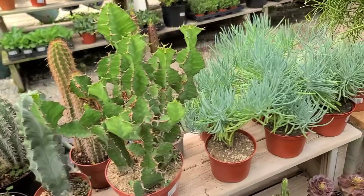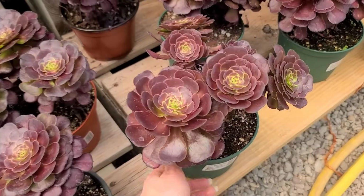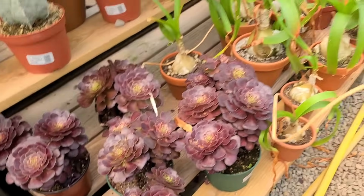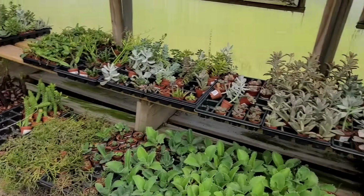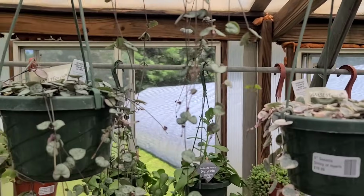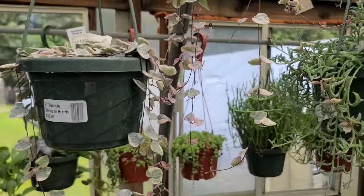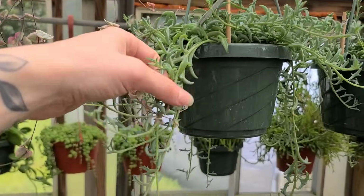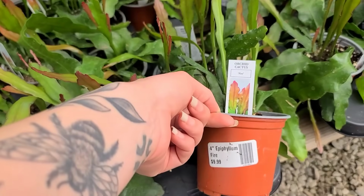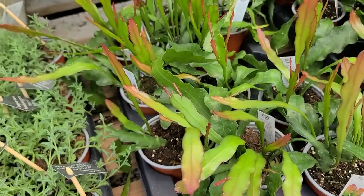That's pretty cool. Some interesting euphorbia. These are aeoniums, I'm pretty sure. They kind of look like fake flowers. Yeah, they're weird. They're very hardy though, from what I've been told. Some string of hearts, variegated string of hearts, non-variegated string of hearts. I've been seeing the super silvery ones pop up a lot as well. String of dolphins. And then another epiphyllum, I don't know which one. It just says fire, but it's really pretty. It's a red flower. Nice.